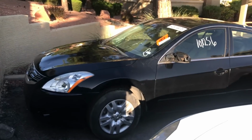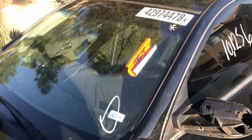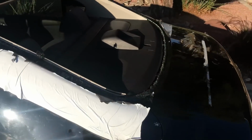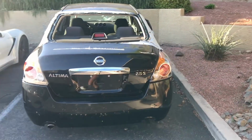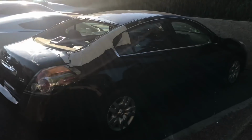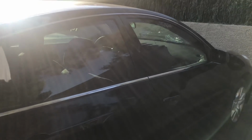But check it out, guys. Straight from the Copart lot, and it came with no key, but they said it sold with a key and it was running and driving. So what are we to do? I'll just give you guys a quick walk around really quick. All in all, it looks like a pretty decent car once the windshield and the rear window are fixed.